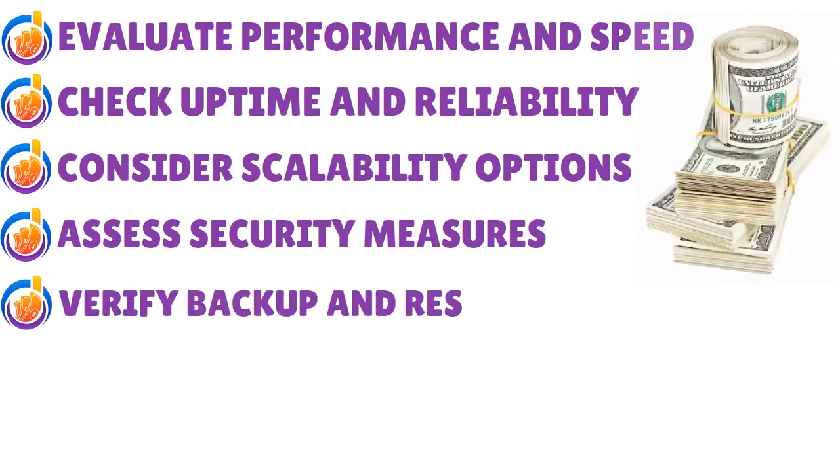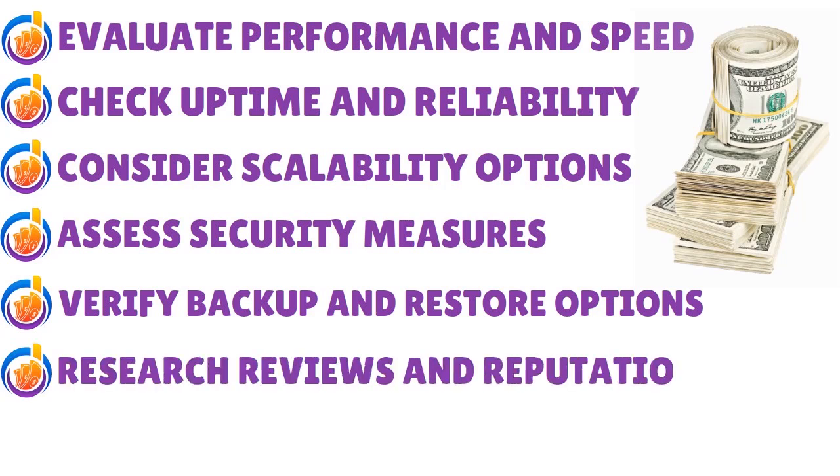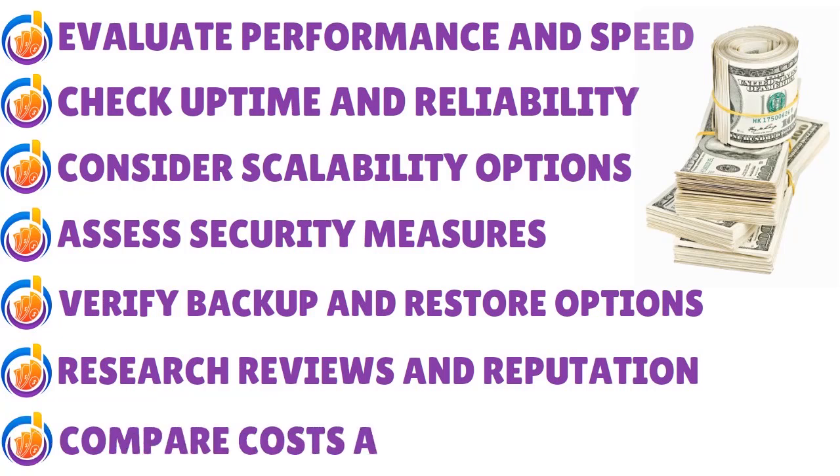You want to verify backup and restore options, because the whole thing is that if you're backing up your data and something were to happen, you want to be able to restore your data, and you want to restore it in its blemish-free nature, so to speak. Okay. You want to research reviews and reputation. So investigate customer reviews and the reputation of the hosting provider, focusing on feedback related to uptime, support, responsiveness, and overall user satisfaction. You also want to compare cost and value.